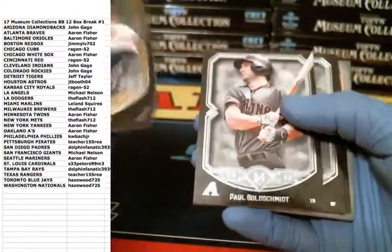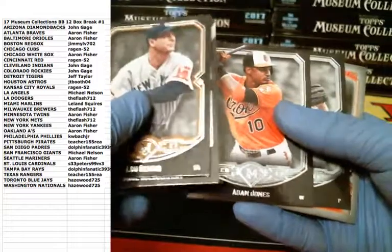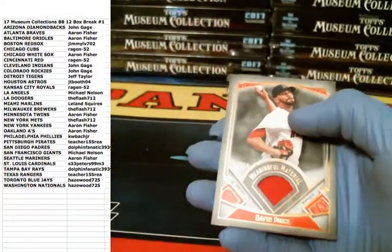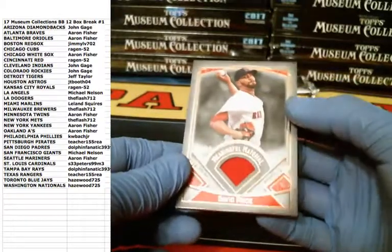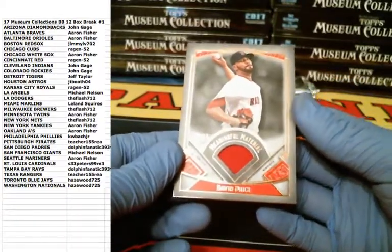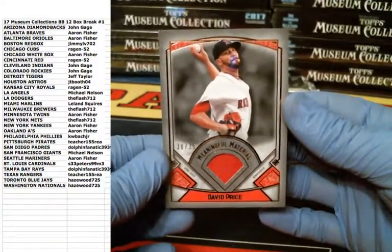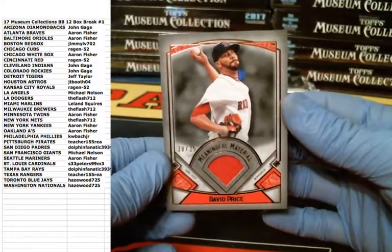Lou Gehrig, Yankees, Paul Goldschmidt, D-backs, Adam Jones, Orioles, Chris Sale, Red Sox, and 30 of 35 meaningful material. David Price, Red Sox, going out to Jimmy LV 702.